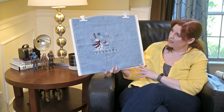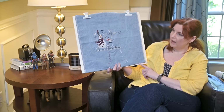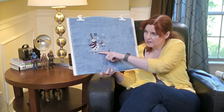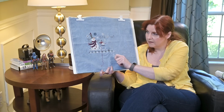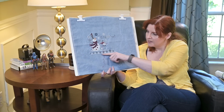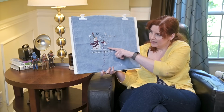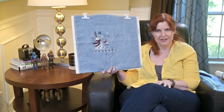But as you can see, because this was in a hoop for most of the stitching, I was fairly restricted in the area I worked in. So I did finish the big snowman. He is a chunk of stitching, but it was good to get him done. I stitched in these little pockets of snow at the base of the two snowmen. Started stitching this bottom border in, and then started stitching in this little guy here, who is, I'm assuming, his kid, his snow kid.